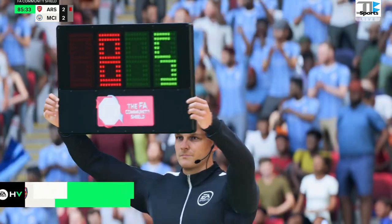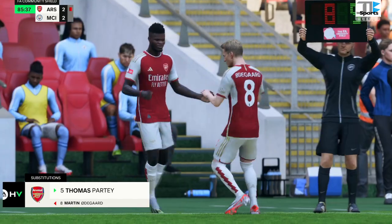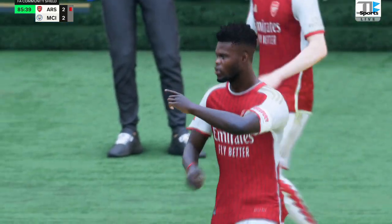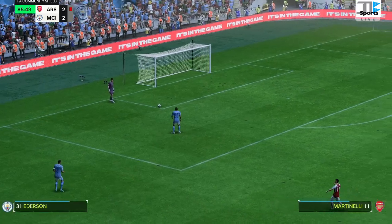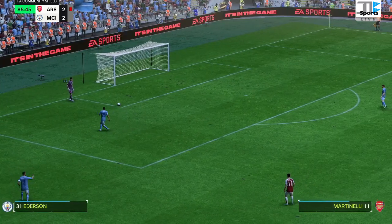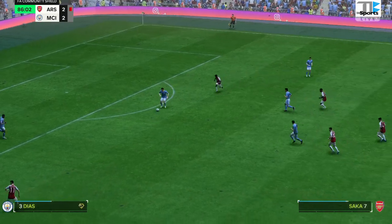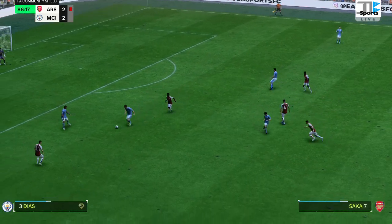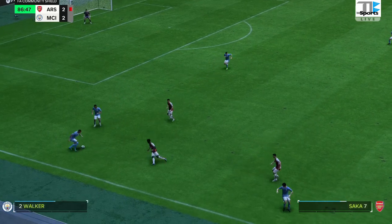As Arsenal now prepared to make another change. Martin Odegaard coming off. Super goal for him. Looked as if it was going to win the Shield for a long time this afternoon. Thomas Partey allowed to come on for the first 4 and a bit minutes, plus any injury and stoppage time. We're inside the last 4 minutes now. 4 minutes to go.